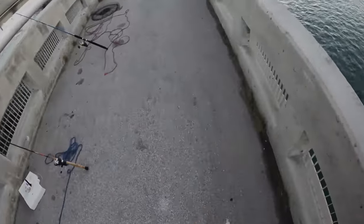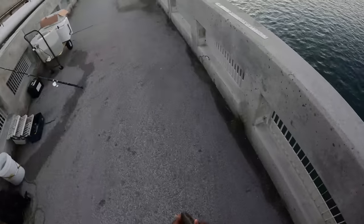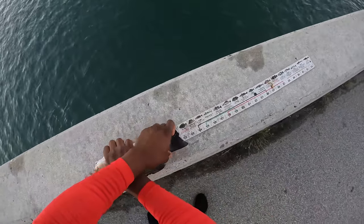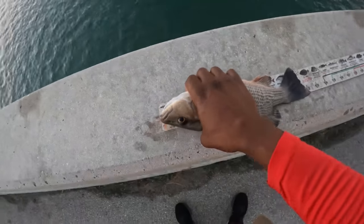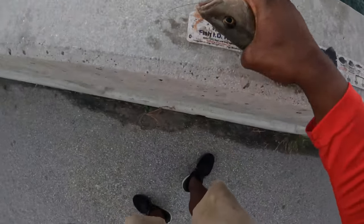And I want 12 or better. He looks pretty good. He looks good for 12 or better, guys. Oh yeah. 12 or better, he looks great. Oh yeah, that's what I'm keeping. Beautiful fish.